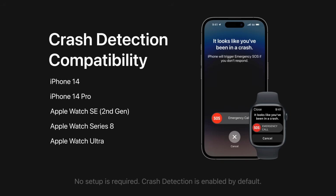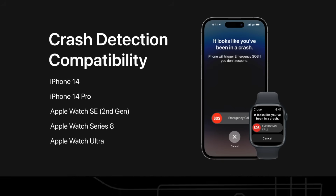No setup is required. Crash detection is enabled by default on these devices. You can also turn it off at any time in your emergency SOS settings.